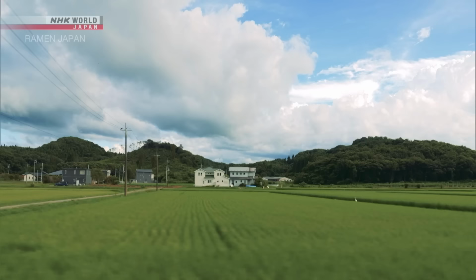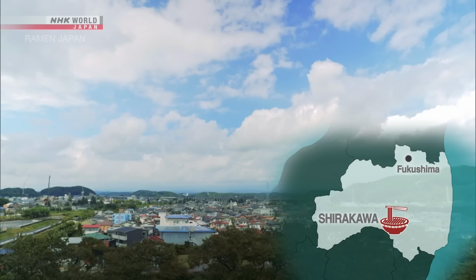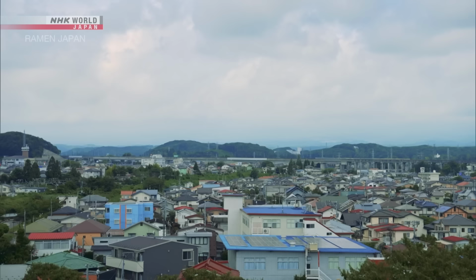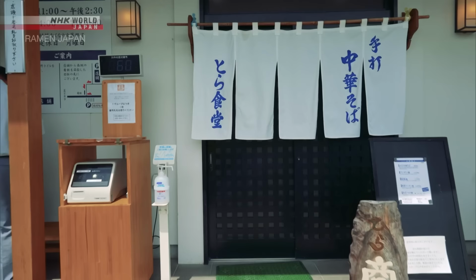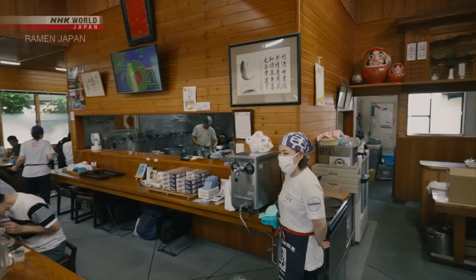70 kilometers south of Fukushima City lies the city of Shirakawa. Population around 60,000. But this small town is home to over 100 ramen shops. At this long-standing shop founded in 1969, let's find out what makes ramen here so good.